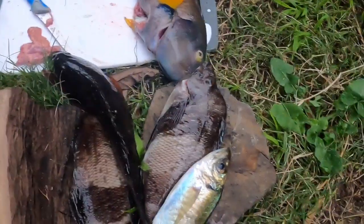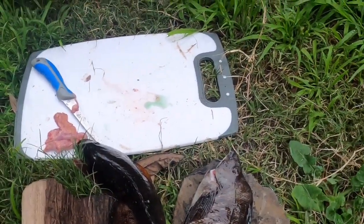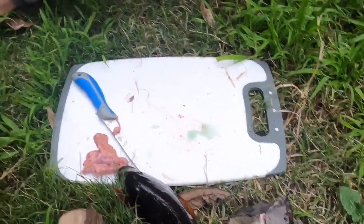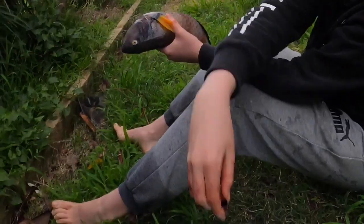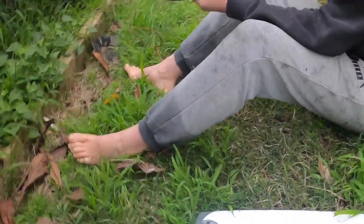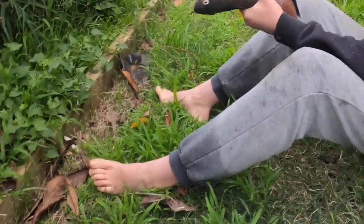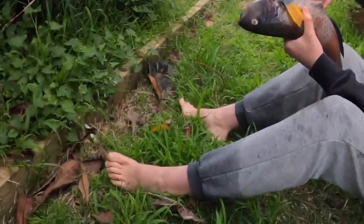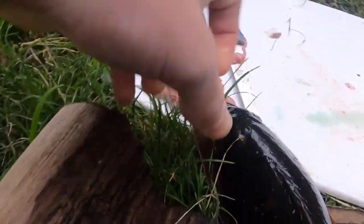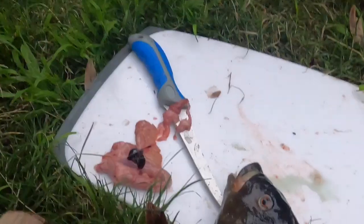It was a pretty good day. The water was nice and blue, which was good. We were diving pretty deep, I think 10 to 15 meters. Yeah, 10, 15. The water was nice and blue, which was the main thing we liked about it. There was fish everywhere, abalone everywhere, but the season was closed, so we couldn't collect any. So we're gonna finish cleaning up the fish and I'll see you when we're done.